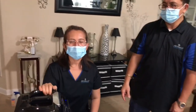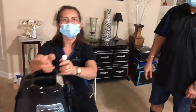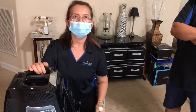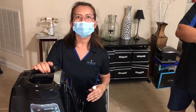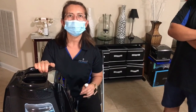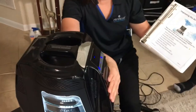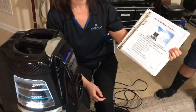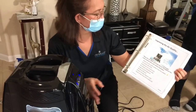So this product is made in what country again? This product is made in Germany and it has a lot of certifications. Certified as a medical device, a class 1 medical device. It's a humidifier, 45 to 55%. It's a deodorizer.